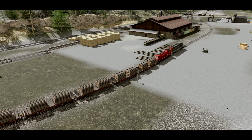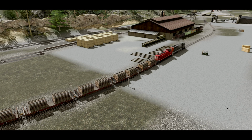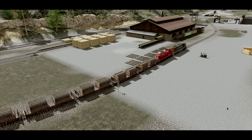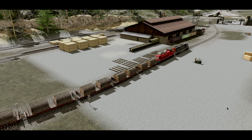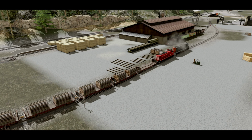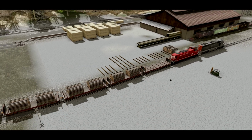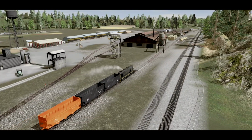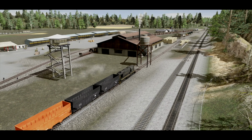Now it's pulling up here, so let's keep our fingers crossed that this train will unload these logs like it's supposed to. And I had a hard time figuring this out. Another thing you have to remember about these cars, these logs, well, look at there, it does work. How about that? There comes the other train in the distance. If these wagons don't have the right product listed on them, it will not work with the industry that you want it to unload.